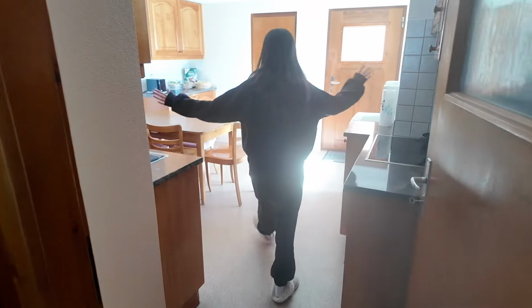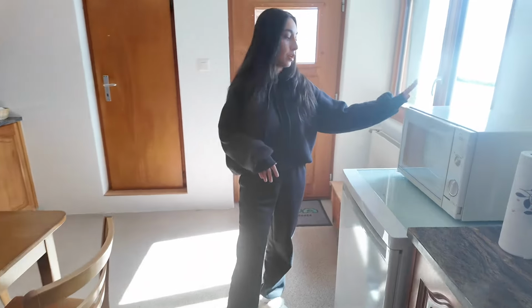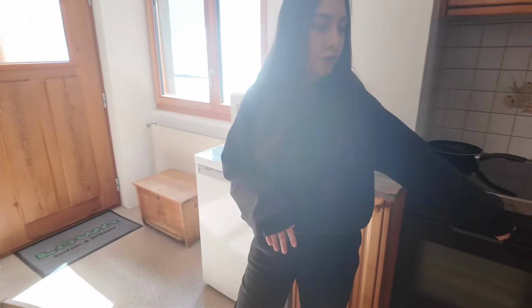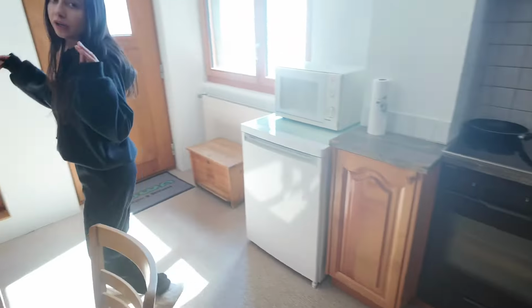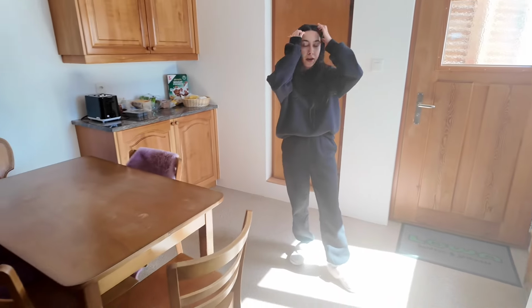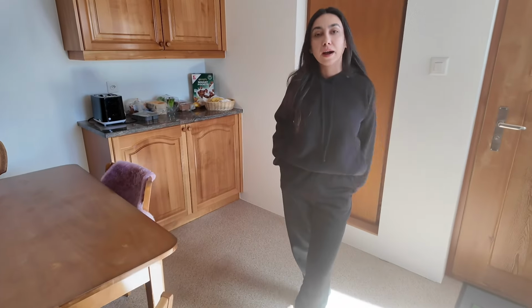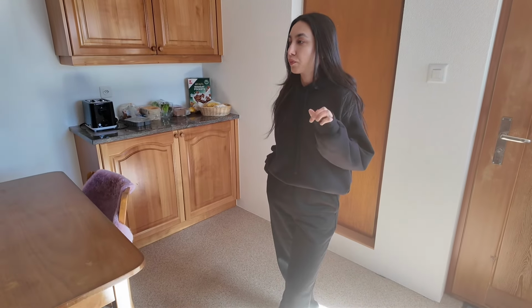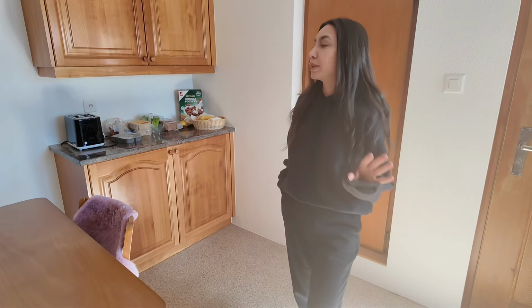Then over here we have the kitchen, which is massive. And here we have fridge, microwave, oven. Then we have a dishwasher. All the things which anyone needs in the house. And the good thing in Switzerland is most houses have all of those things, so you don't need to bring or buy anything normally, but maybe in some houses they don't have it, but most of them do.